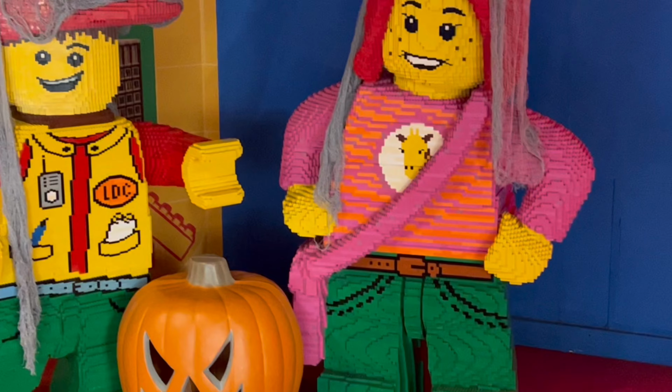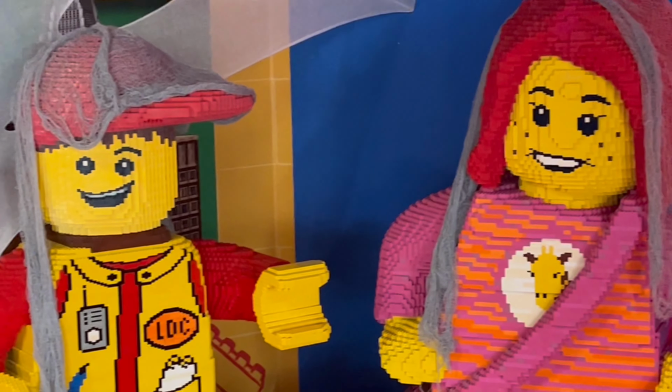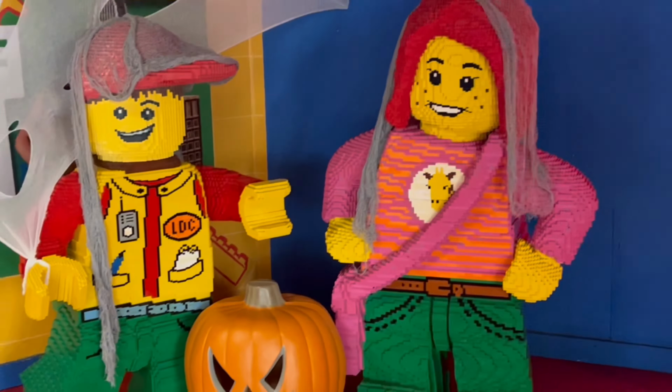I'm standing outside the LEGOland Discovery Center in Kansas City. On the far side over there, that's where the LEGO store entrance was. Let's go inside and see what's in the actual Discovery Center part. This was in the very beginning. It's all decorated for Halloween to start off with.